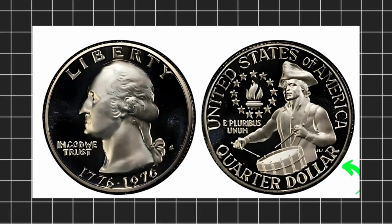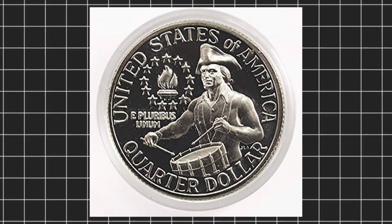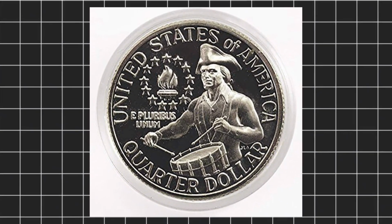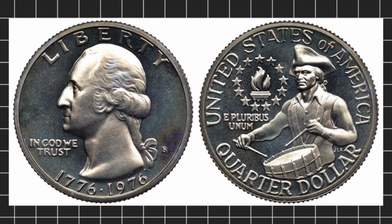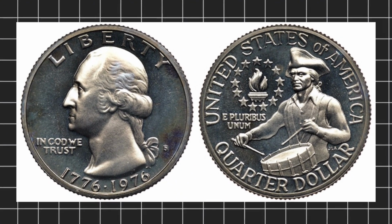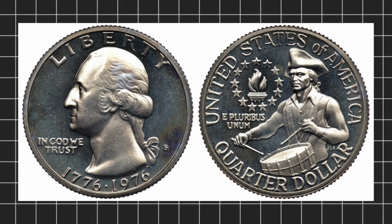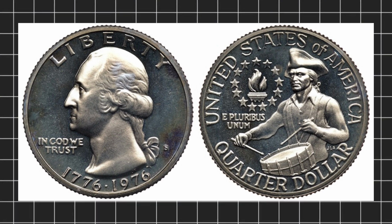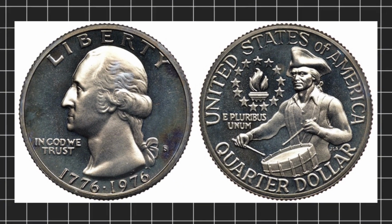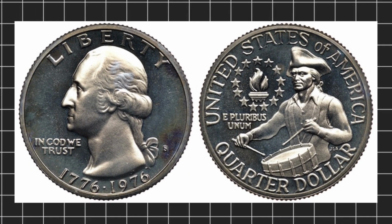Now let's talk about the legendary 1976 Bicentennial quarter, a coin that's much more than just pocket change. First, a little background. These quarters were struck to honor 200 years since the signing of the Declaration of Independence. You won't find one with the year 1975. Instead, every single one carries the dual date 1776 to 1976, a nod to America's bicentennial spirit. There were nearly 1.7 billion bicentennial quarters minted for circulation. That's a huge number. But here's the twist. Millions were pulled from circulation by patriotic collectors, making high-grade examples surprisingly scarce today.